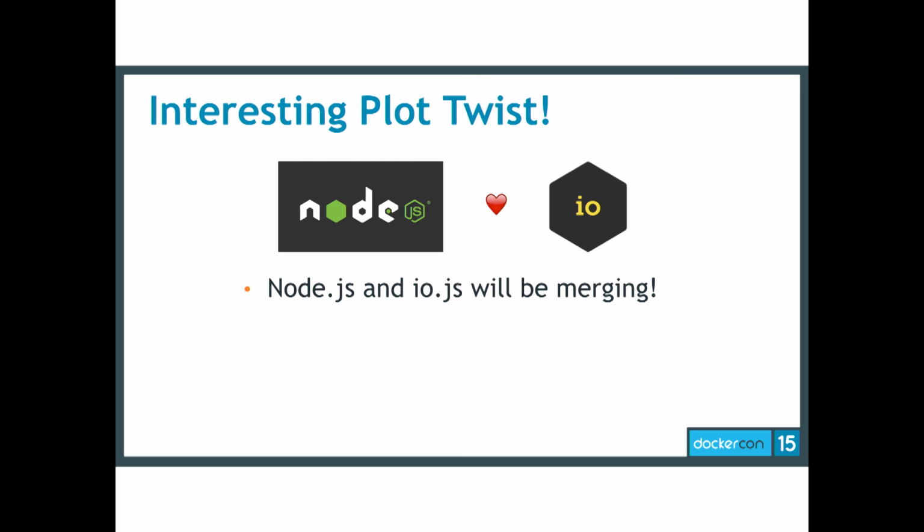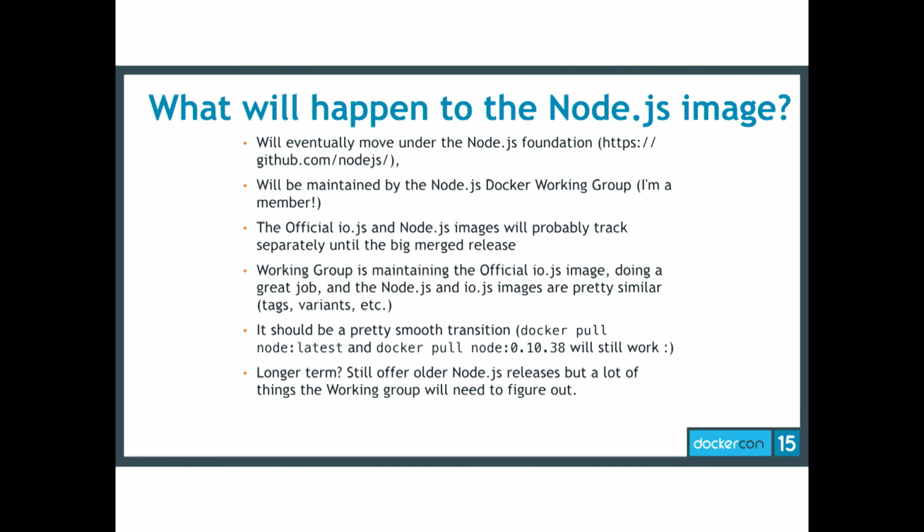So there was an interesting plot twist when we took over this repo. Node and io.js are merging. The bottom line is that things are going to be OK. We're still tracking separately. The io.js group has lots of working groups, and they have a Docker working group. They actually invited me to join them, so I'm going to be part of their working group as we all move forward with this. In the short term, we're going to be tracking separately. Then at some point, there's going to be a new Node version, and the repo is going to move over to the Node.js repo.